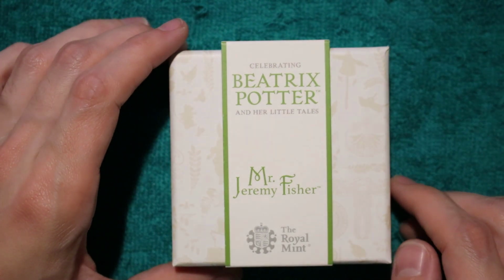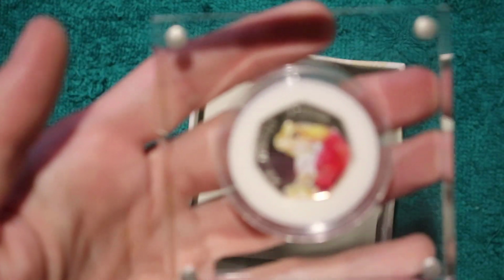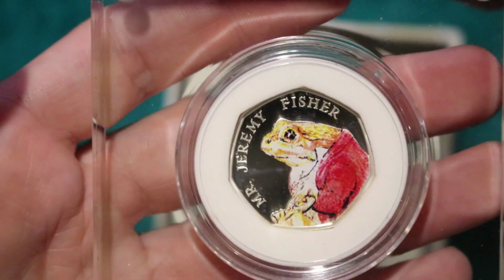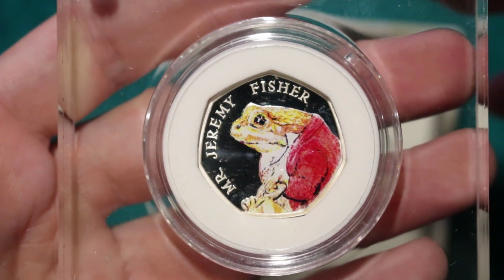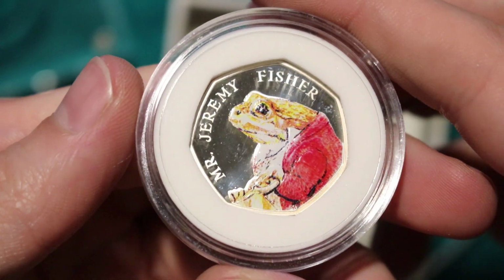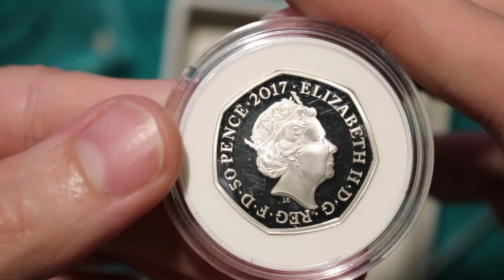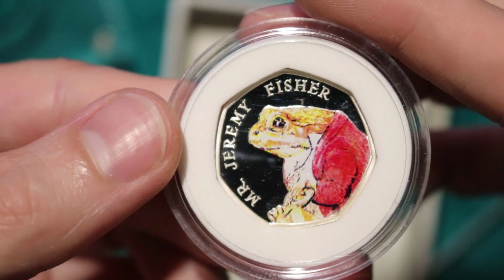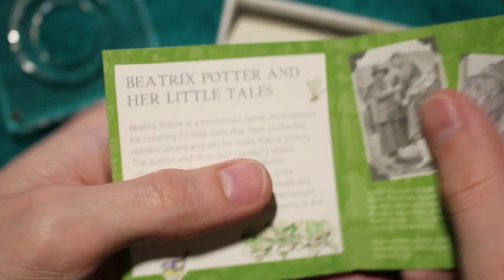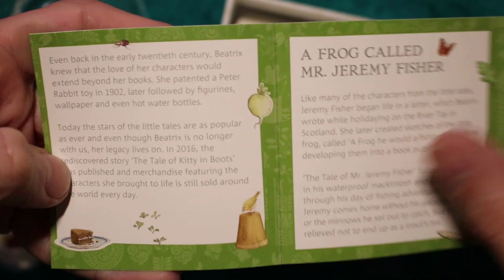Then we've got Mr. Jeremy Fisher. He does look cool, doesn't he? His little red jacket. Very neat. Like that. Then again, we've got his little booklet. A frog called Mr. Jeremy Fisher.